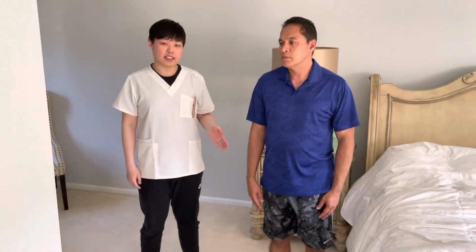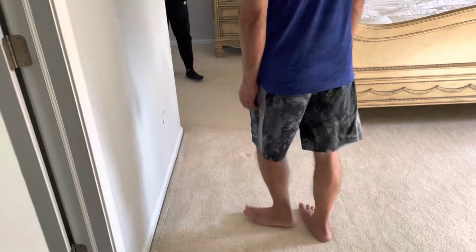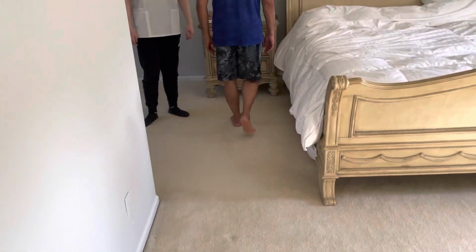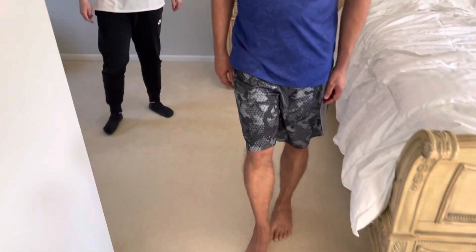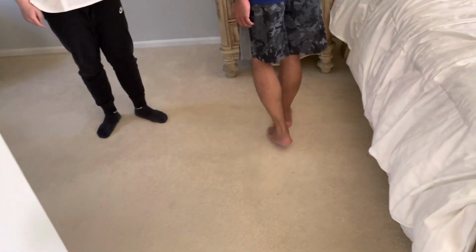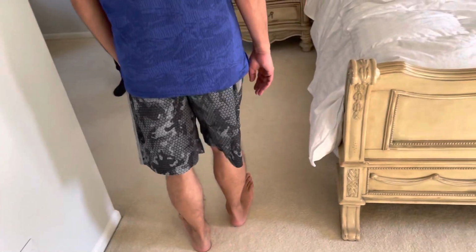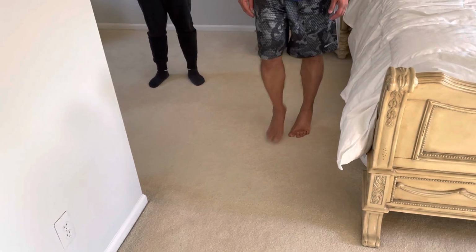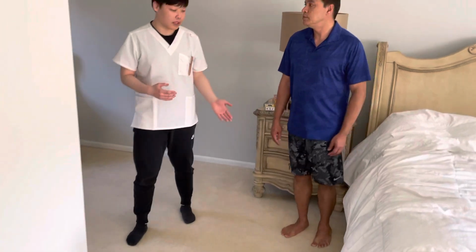Next, we're going to test his gait. Can you show me how you normally walk? To there and then walk back. Yeah. And then show me how you walk like that. Then can you walk on your heels? And last, walk on your toes. Good. So I didn't notice any abnormal movement. So he has a steady gait.